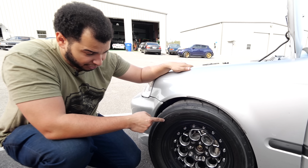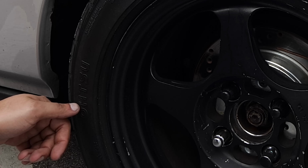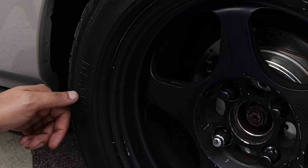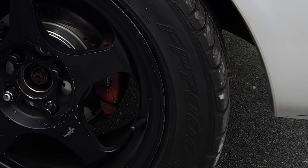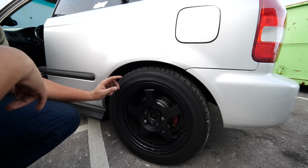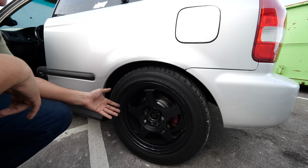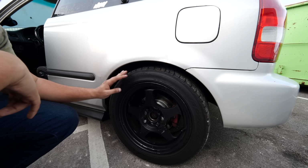But these tires are actually good. The back ones are a different story. These are FP7000s, and I believe these are Chinese made all seasons. So just what we want on our race car. Oh boy. Okay, I think we should take it for a little test drive.